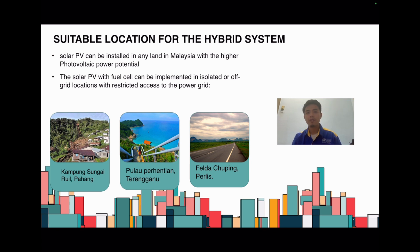Solar PV can be installed in any land in Malaysia with higher photovoltaic power potential. Solar PV with fuel cell can be implemented in isolated or off-grid locations with restricted access to the power grid. So these are three examples of suitable locations where we can implement the PV hybrid system.